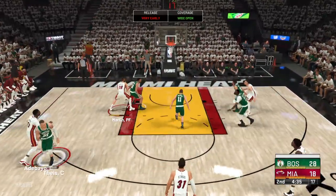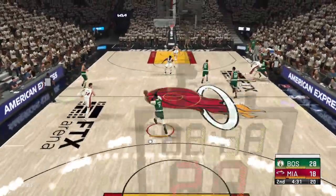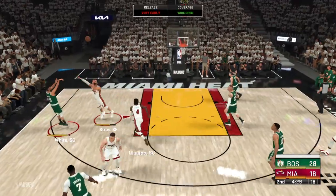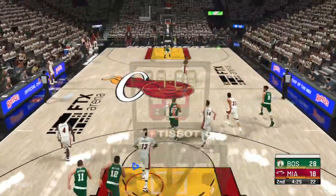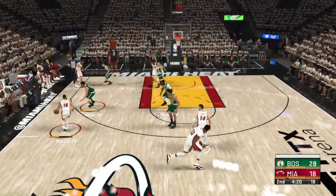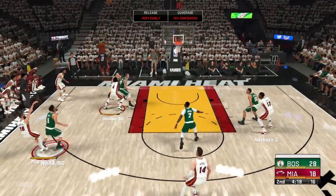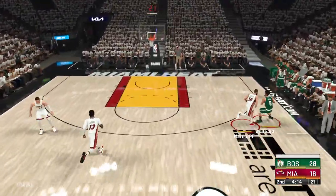No one near Adebayo as he lets it go. Tried to answer back, but that three is off the mark. And up the court come the Celtics on the break. And it's White missing. The Heat have gone 1 of 3 to start out the second quarter. Martin from outside. White with the defensive effort. Celtics leading by 10.